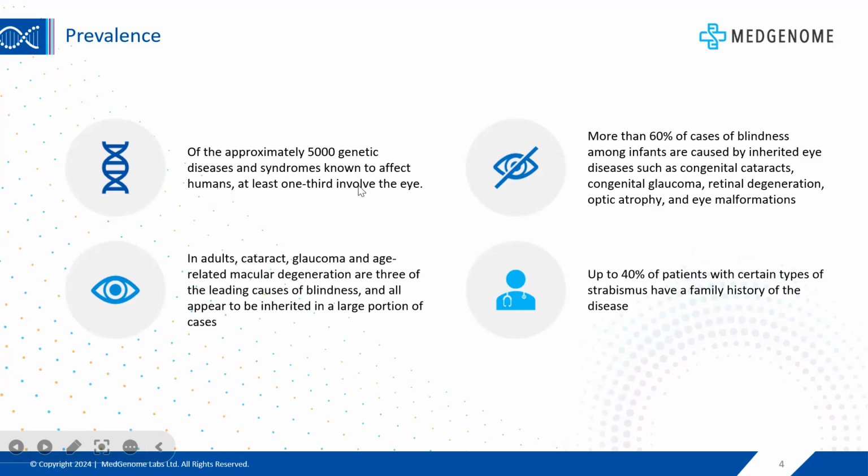Even most of the metabolic deficiencies that pediatricians and pediatric neurologists routinely deal with have one or other eye-related complexities, the inborn errors of metabolism, as they are generally known. They are going to have eye involvement. And more than 60% of cases of pediatric blindness can be attributed to one or other inherited eye-related conditions, which could be inherited retinal degeneration, or congenital cataract kind of conditions. Such is the prevalence with respect to ophthalmology also.